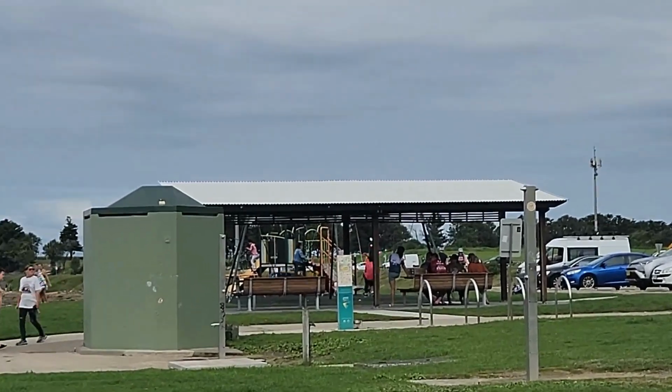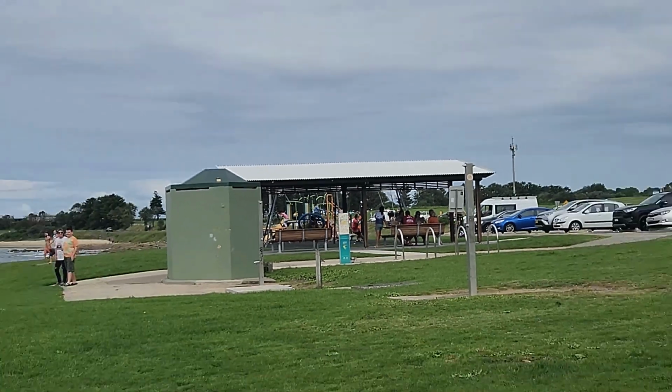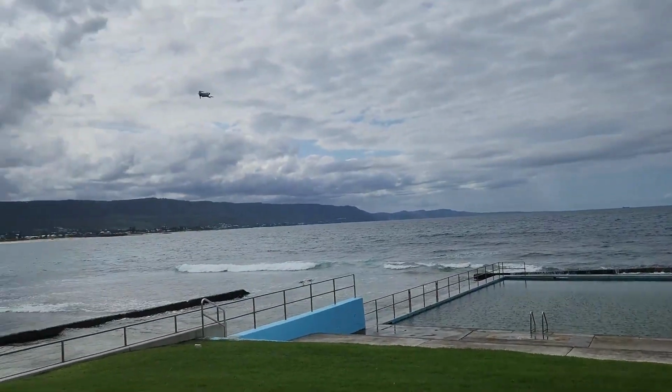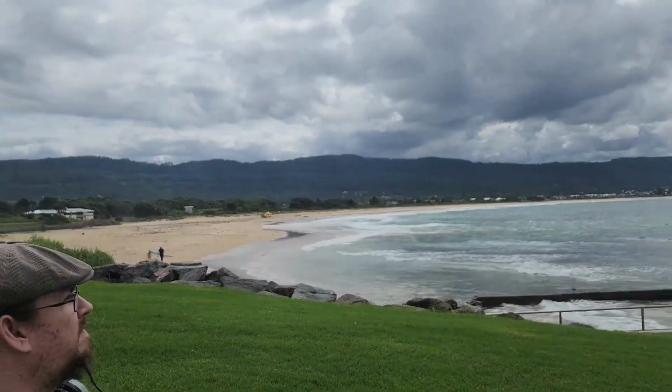The kids are having fun at the playground. Can you see Dom and Eli there? Yes, they're having a good day. Dash is flying his drone.